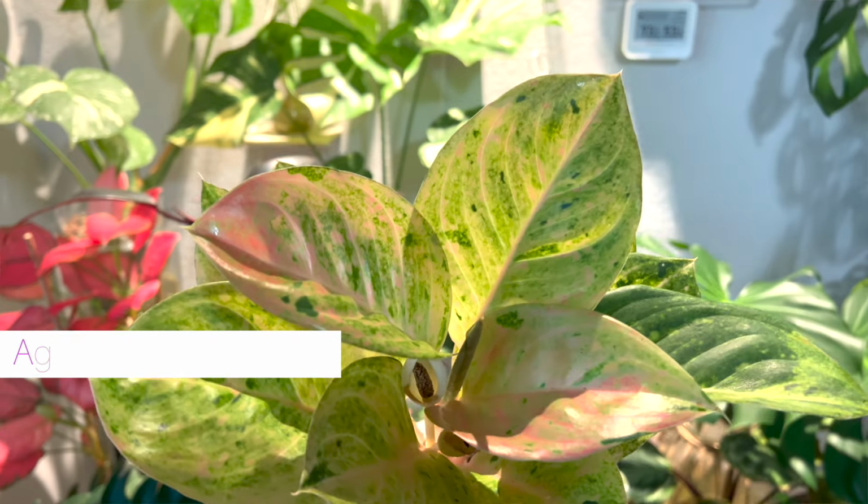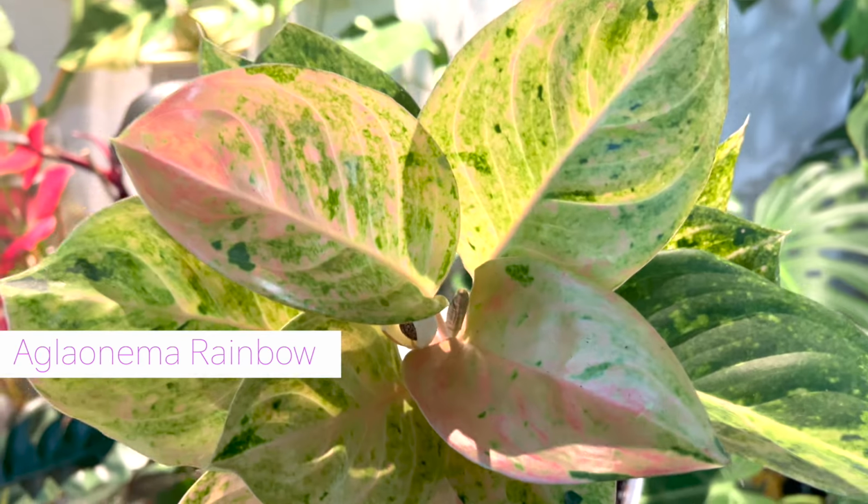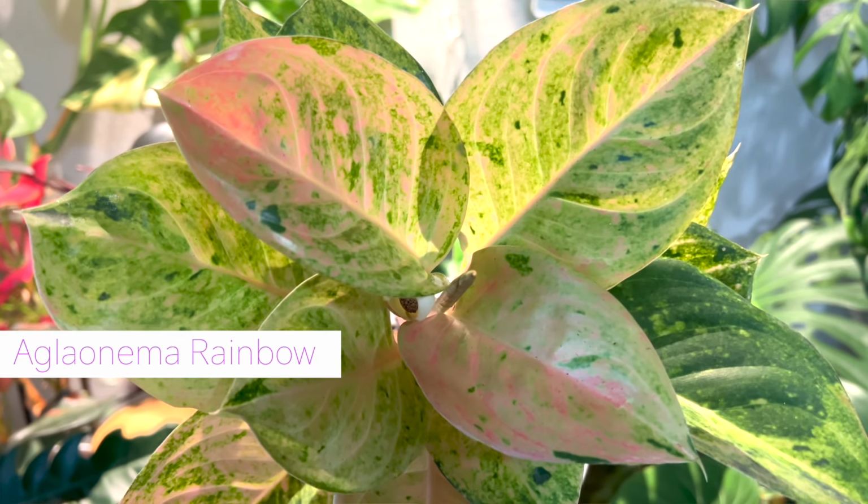Okay, so yes, I do have some Aglaonemas that are in soil. Here is my Aglaonema rainbow. This is a recent purchase. This one is from PlantCon. This one is from Lupita's Planters, located in Dallas, Texas. If you haven't been there, you need to go.